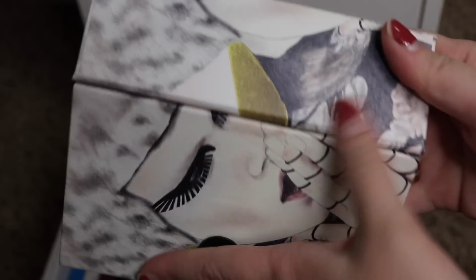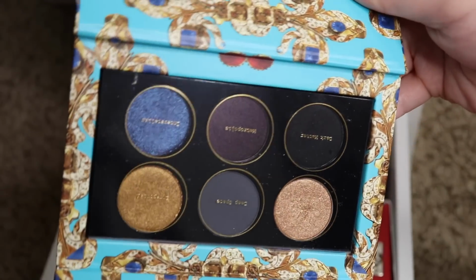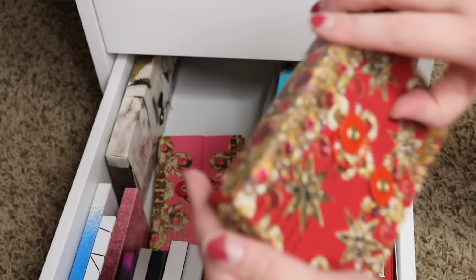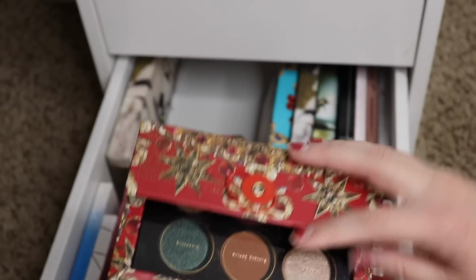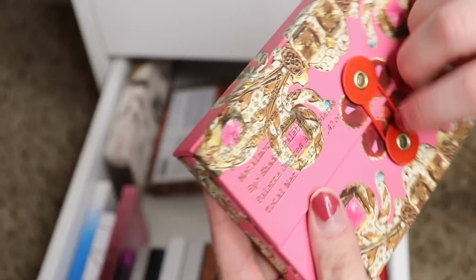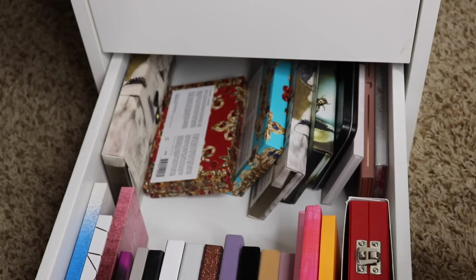Okay, then we have the Platinum Bronze Palette. I'm going to hang on to this one for now. Then we have the Dark Star. This is one I could see myself getting rid of in the future, but I'm going to keep for now. And then we have the Bronze Temptation, which I'm going to keep. And then this one is the Metamorphosis. I'm going to get rid of this. They're all shimmers, and while the quality is amazing and they're really, really great, I don't reach for an all shimmer palette. So I'm going to pass that on.